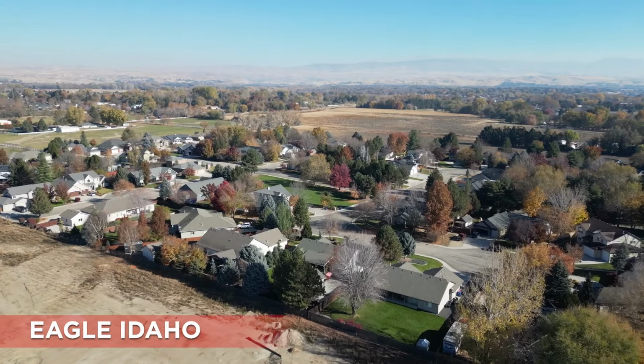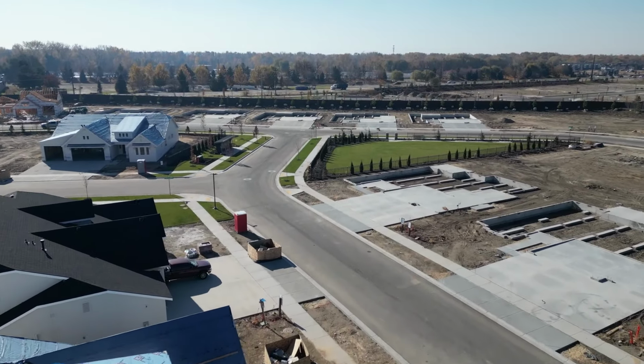Let's talk location. We are in Eagle, Idaho, walking distance. It's a little bit of a long walk, but we are walking distance.